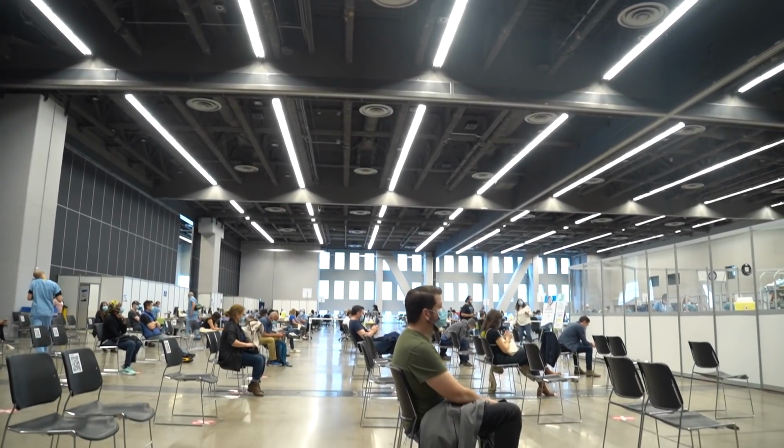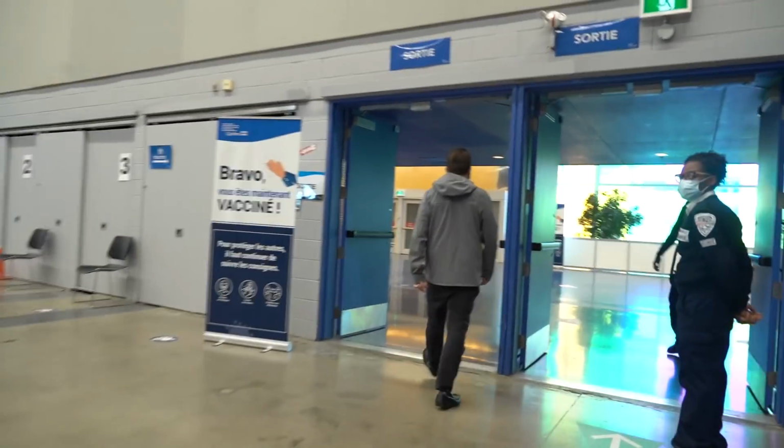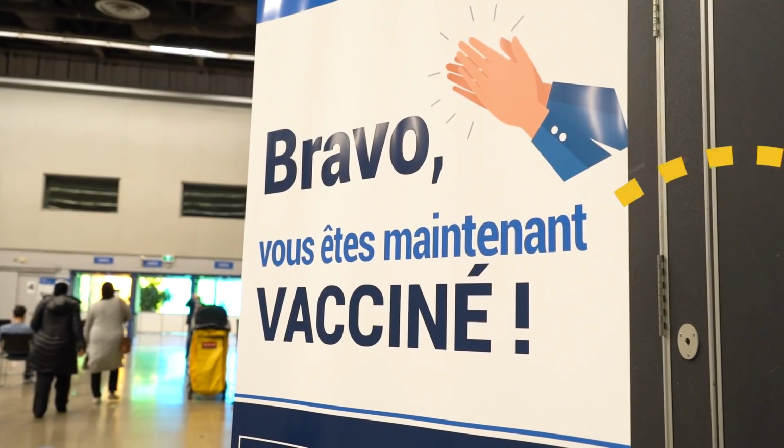The ramp-up to large-scale vaccination in Canada was long and frustrating for many, but the path from the factory to your arm is now well tried and tested.